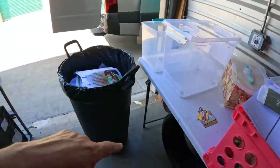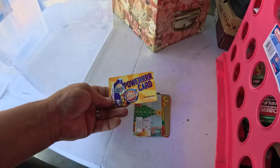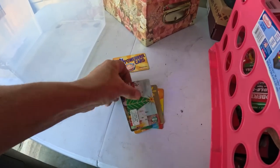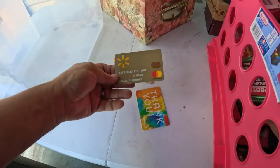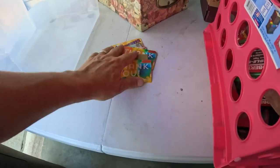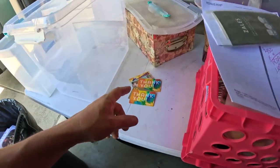Okay, guys, I went through these two bins. They were over here, paperwork, right? I wanted to see if there's anything important in there. There was something potentially important. Got some gift cards, Walmart, Starbucks, and a MasterCard and the Walmart. So we'll check the balances on that and see if there's anything. Could be, you never know, right? We recently found one that had $100 on it for an Amazon card.